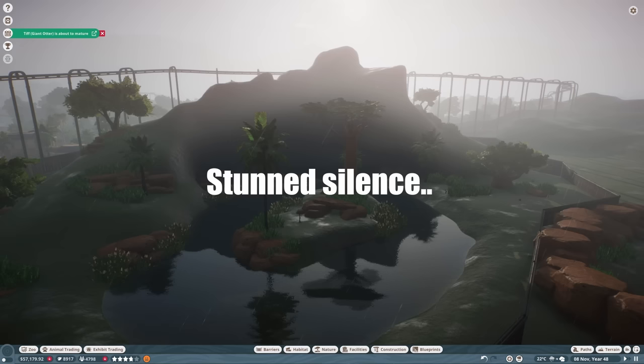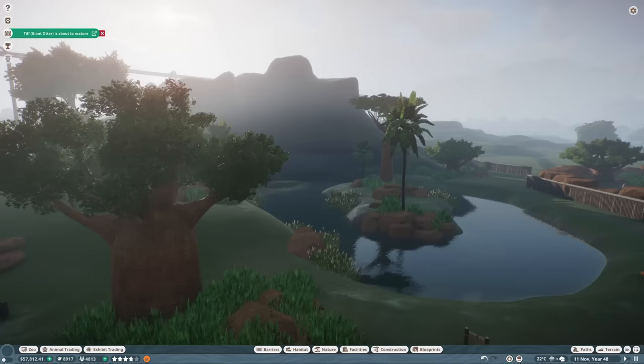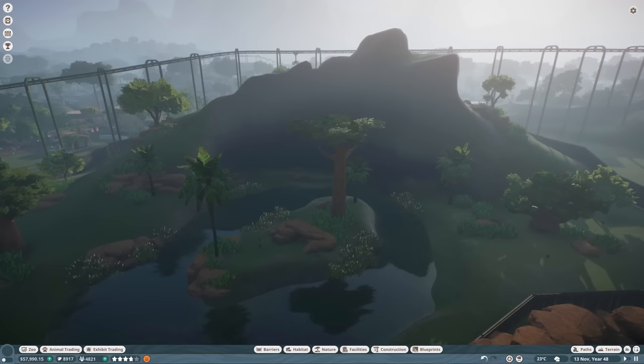Oh my goodness, it's just stopped raining. Look at it now. Oh, it looks so much nicer with the rain gone. It's like the colors have come back to the world. I think I'm really happy with this. I think it looks really cute. And, you know, we've managed to do the whole habitat too.